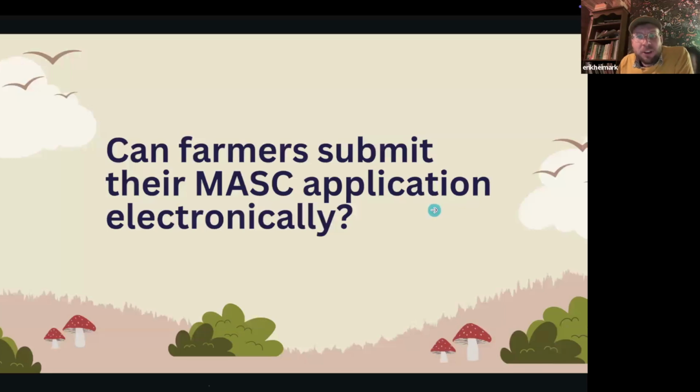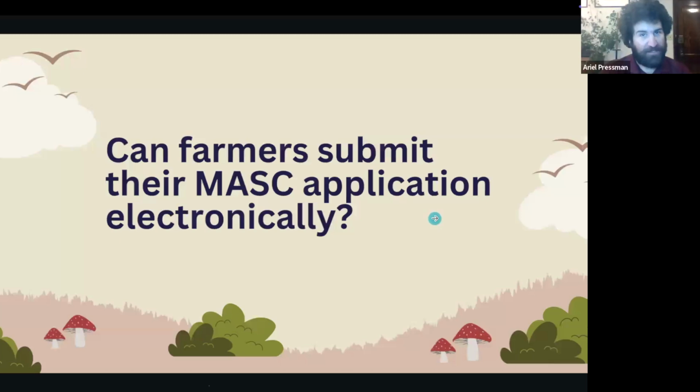Can farmers submit their MASC applications electronically? Yes. I already have a number of friends that have done it this way. You've got to keep in mind, it's the government again. They might be a little persnickety about your signature. So we recommend you reach out directly to your county FSA office and ask them how you can submit it electronically, but you absolutely can.